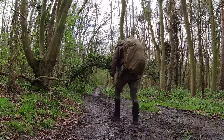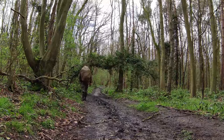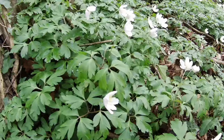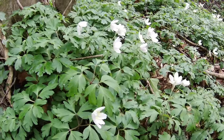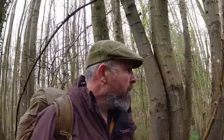Alright, folks, how's it going? There's Cattys going over the water today on a solo tonight. Wood anemones certainly making an appearance this time of year. So I'm trying to have a look around for a spot just to set up for tonight.